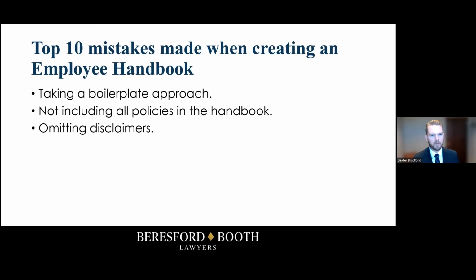The next bit, and this is a big one, is omitting disclaimers. I see this one all the time. It's such an easy, simple thing to do, and it gets left out all the time. I'm talking about a disclaimer that I always include and that should always be included at the very top of your employee handbook, which simply tells the employee that this is not an employment contract. It is just an employee handbook, and it's not changing your status as an employee.